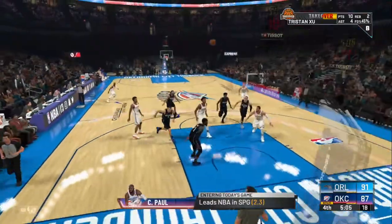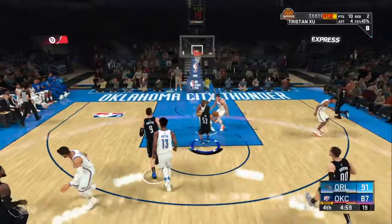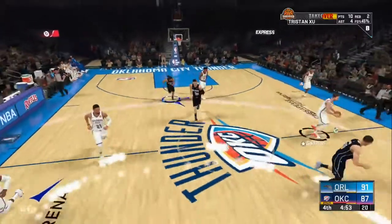Here's Ferguson. Ross grabs the board. And if that's the best look you can get on a possession, what a waste of a trip down the floor. Yeah, see the coach? He's got that frown on his face. I think we know why. Not a high percentage look.